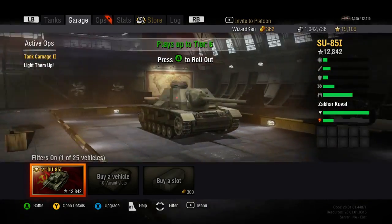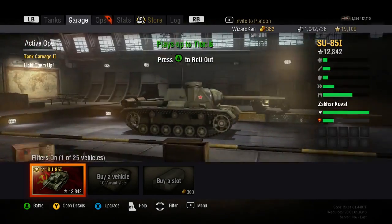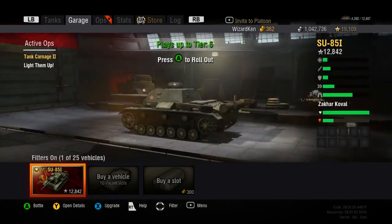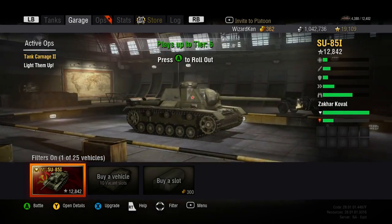All in all, I don't think it's a bad tank. Is it worth 3,000 gold? Maybe not. I think it's more worth like 2,000, 2,500, something like that. Or maybe it would be worth 3,000 if they could make the accuracy instead of 0.41, maybe 0.37, 0.35, something like that. Make it more of a sniper like it should be.